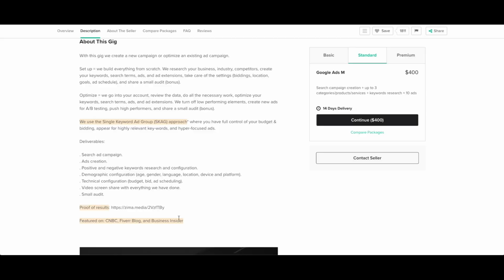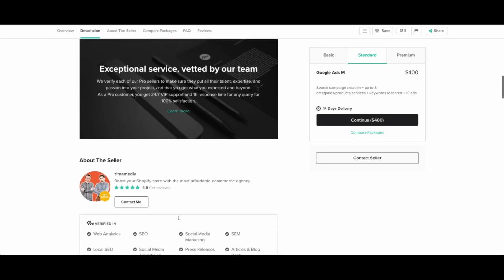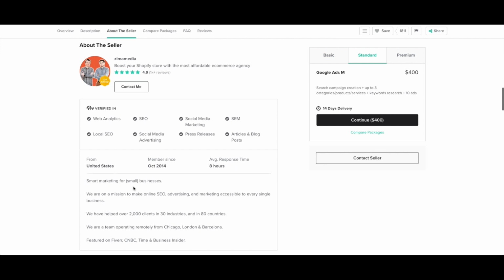And for that $400, they'll do 3 different categories for your 3 different niches, and they'll design your marketing plan to go after your target audience. Now, one thing you need to keep in mind, this does not include the budget you will have to apply to start to advertise. This is just choosing keywords, understanding what works, creating ads, writing the ads, and getting everything you need to hit a button and start advertising effectively.